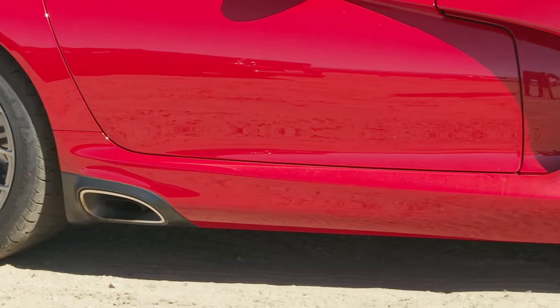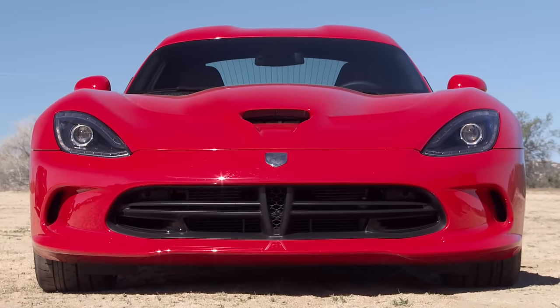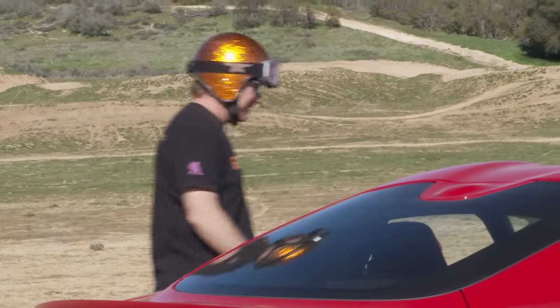Next up is Fred in the Viper, and man, is he screwed. This is the lowest car, it's the most expensive car, it's the lightest car. That's why we're letting him drive it. Fred? Yes? This is a $90,000 car. Enjoy yourself.